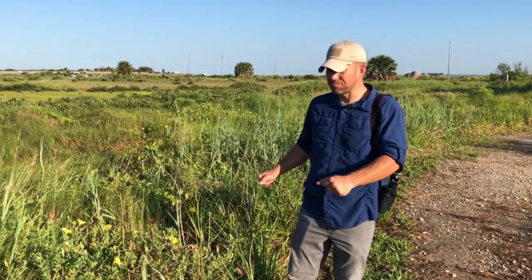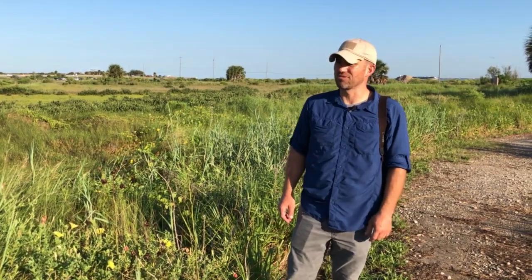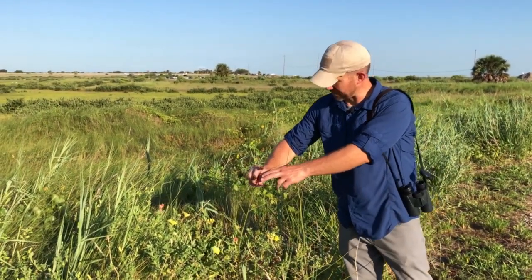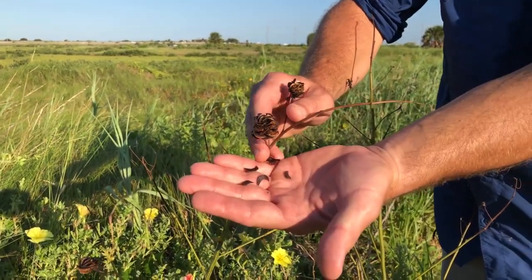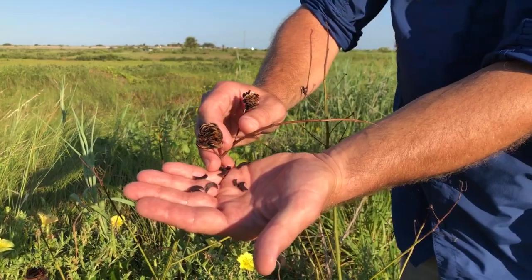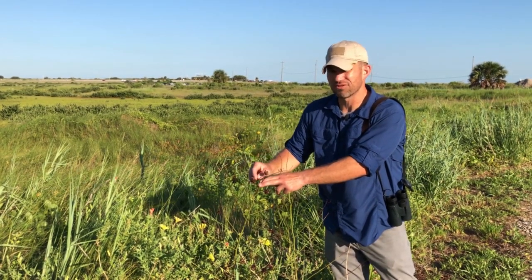Mixed in this stand of beach evening primrose is evidence of one of our earlier blooming wildflowers, the Illinois bundleflower. These seed pods right here are all that's left of the wildflower that bloomed earlier this year. Now, it's really great for us to be able to see these seed pods because all the seeds in here will drop down into the soil, and more seeds in the soil mean more native wildflowers in the next growing season.